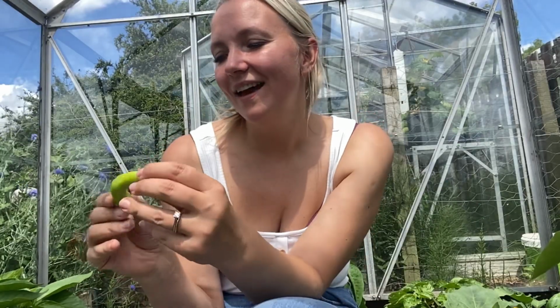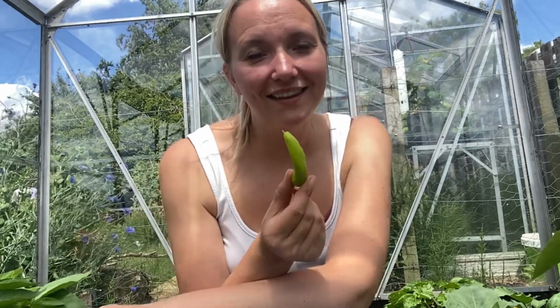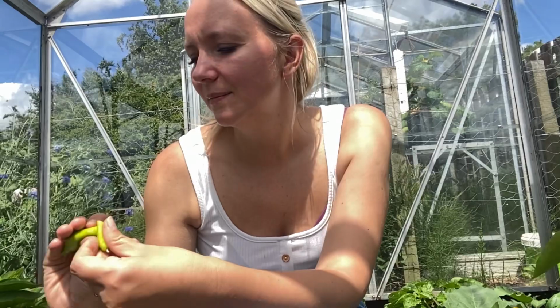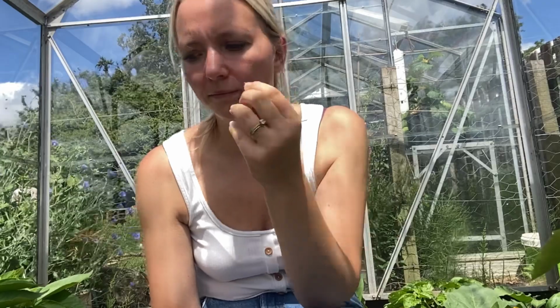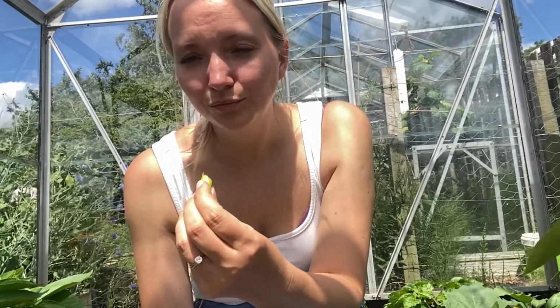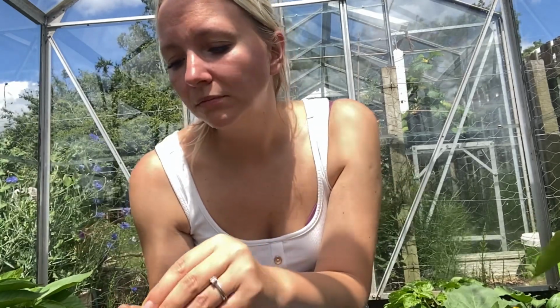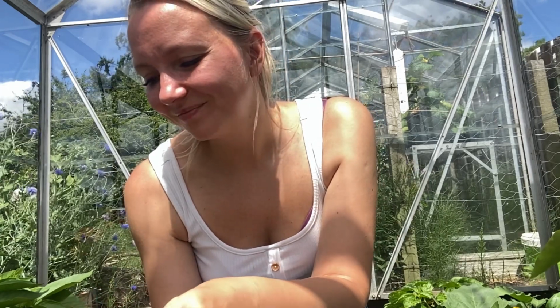This is a pepper. I'm pretty sure I picked it too early, but like I said, you are meant to pick them fairly early at the beginning just to encourage the plant to produce more. So let's see what it looks like in the middle. Quite a lot of seeds. It's definitely not spicy. That's good, so the kids can eat them. Okay, they're definitely not ready yet. I can tell you that bit.